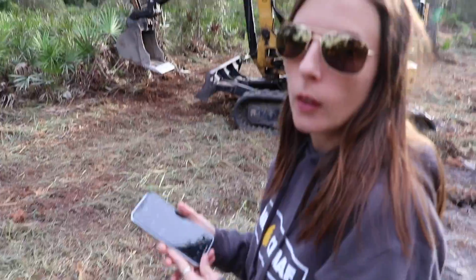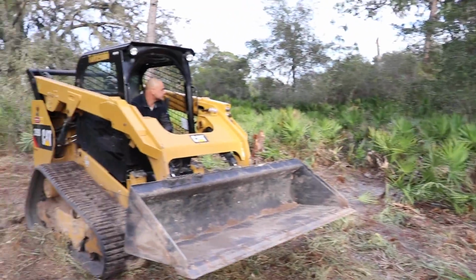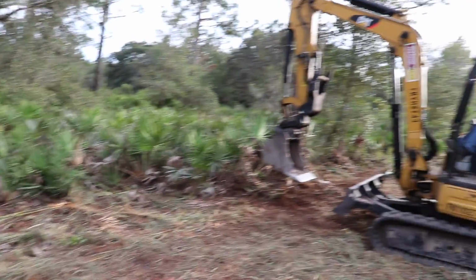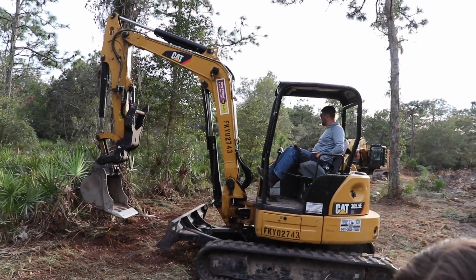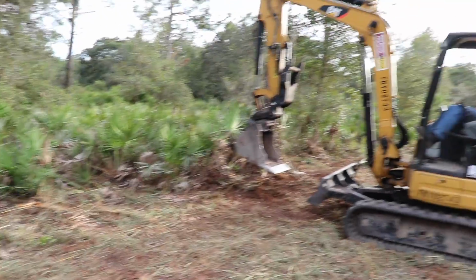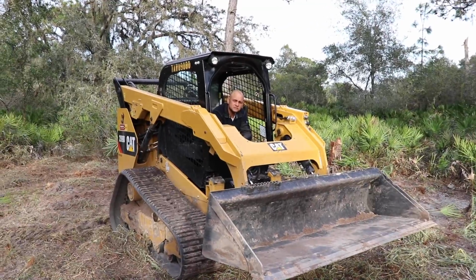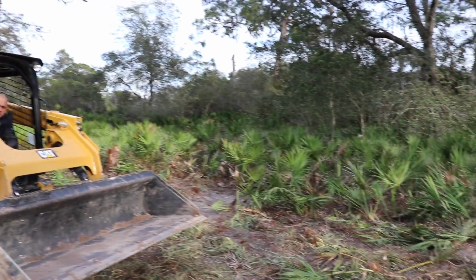All right, Sarah's got the timer going on this next one, guys. We've got all these palmettos. It's kind of like just going into a rough, messed up yard. And the idea is in 4 minutes, who can clear this and turn this into a usable field? Meaning that you can't have any buried roots. You can't have any of the palmettos left. We want this as usable as possible for a field.